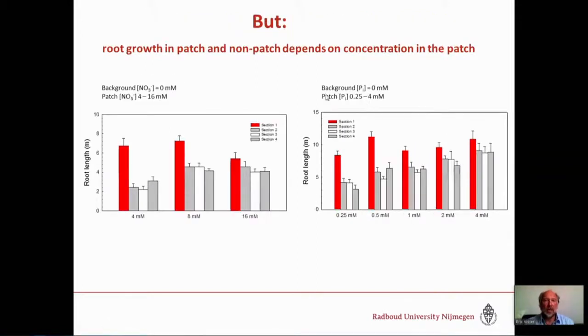What you see here is when we do not just give a random high concentration of nitrate, but we vary the concentration in that patch from 4 millimolars to 60 millimolars, then you see the pattern change. And if you would have used this higher concentration of nitrate in the first experiment, then you would have concluded, well, there is no selective root placement in that patch. Apparently, what happens depends on the concentration compared to the other part of the soil. And the same actually here for phosphate.